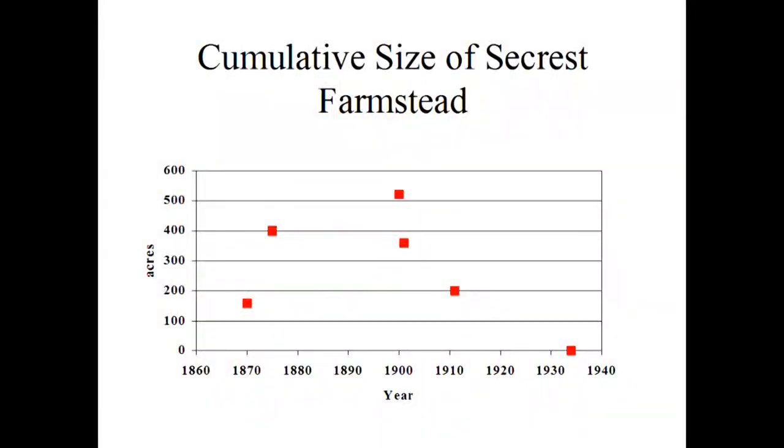So it's also interesting to see what happened to the size of the farmstead over time. This is when Joshua Secrest bought it, about 150 acres, increased in size to about 1,900, over 500 acres. His son took over and he lost it in 1935, I believe.